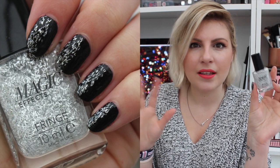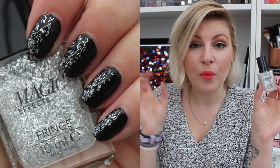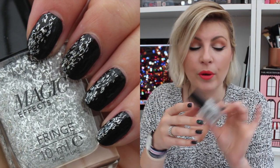But again, I've saved my favourite till last, and it's the fringe effect. This is very new. It seems crazy because glitter nail polishes and top coats have been around for so long, but fringe is definitely of the moment, and that's what I have on this side, and again I have just half and half. I thought that was kind of cool. Half and half, so you can see a split nail. I really, really like that. It also means that you've only got half the amount of glitter to remove from your nails. I think it's like the new way to do an accent nail.